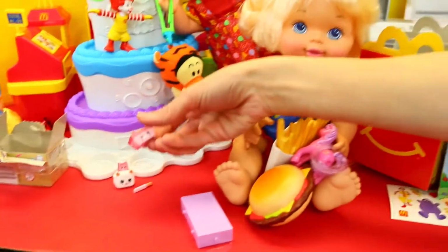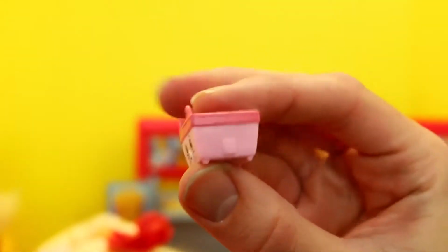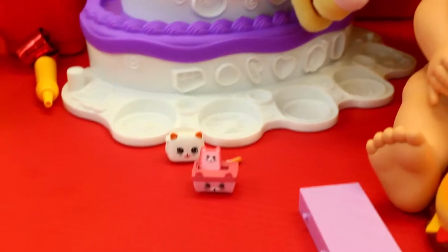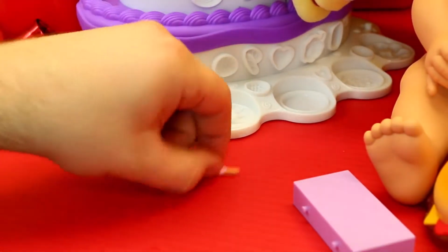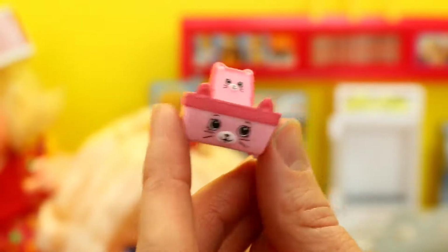Very tiny. And did this come with it too? Oh, look at that. Where did that come from? I don't know. I don't remember that coming out. It came from somewhere. I guess it was in there. Maybe it popped out with the knife. Yeah. So it's like a little bread box, maybe. Oh, okay. Yeah, that's cool. That's kind of cool. How cute.